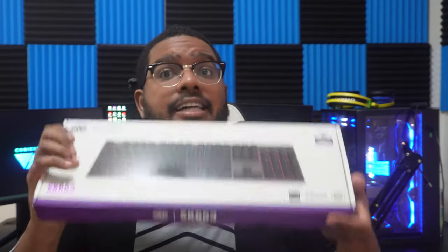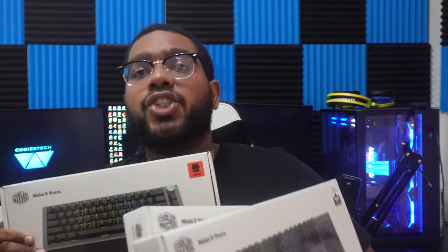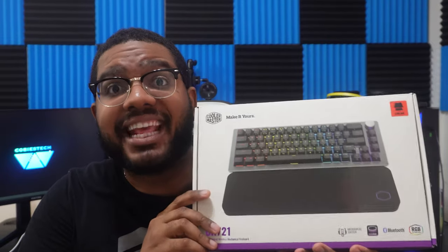So I went to a very unlikely source to help me figure out what keyboard will work best for me. Luckily, my friends at CoolerMaster were right to the call, and they sent me not one keyboard, not two keyboards, but three different kinds of keyboards for me to check out and test out and to help me finalize my buying decision of what keyboard I should end up going with. Spoiler alert, I think this is the one.